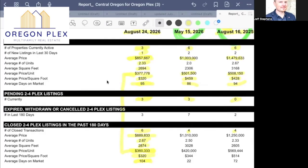Well, I'm encouraged by this because those numbers are not too far off from each other. And the average price per square foot of what's active and what closed is exactly the same. I'm really glad to see that because that means that by and large, these properties here that are active are not too far off in terms of the pricing and whatnot that they have. So that is an encouraging sign to me.